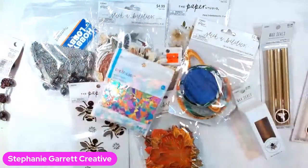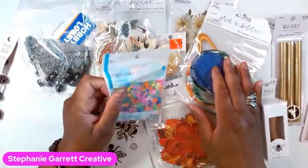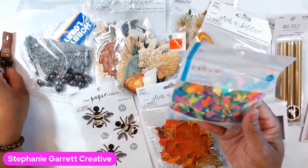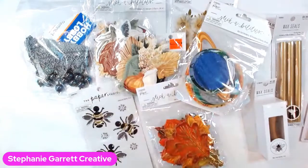Wait, you know what? Let me lower this just a little bit so we can see better. Okay, that might be better. All right, there we go. So I got this confetti mix, and this was, I don't know, $3.99, $2.99, something like that. So that's what I got at the Michael's here. Okay, let's put that aside.